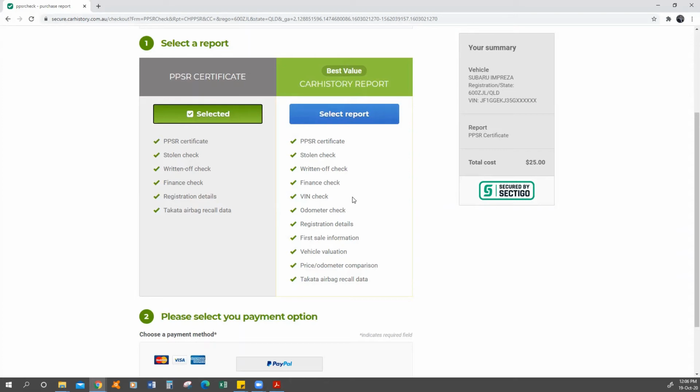If it does come back with finance, and there are a large number of vehicles that do have finance, you can use that to negotiate and work out how you're going to proceed. A good recommendation is that they give you the details and show you a statement of how much of the loan is left owing. Instead of paying the seller directly, you can pay the portion going into the loan to clear that balance, and then give the rest of the money straight to them. That's probably a good way to go about it. But at least if this report comes up, you can start to have that conversation.